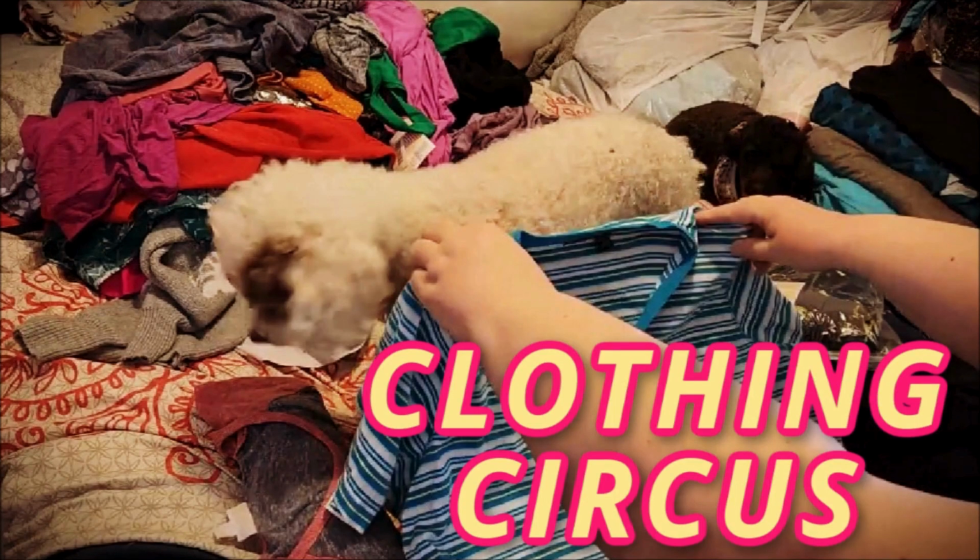It's okay for it to be a process. Wherever you're at in the process, it's okay. You can do this, and I can do this, peeling away the clutter together.